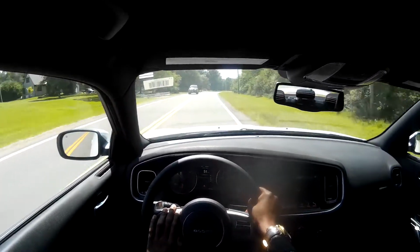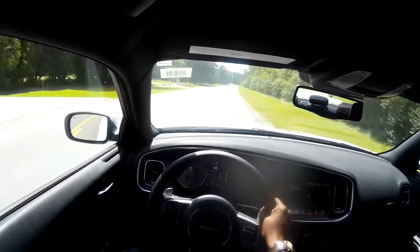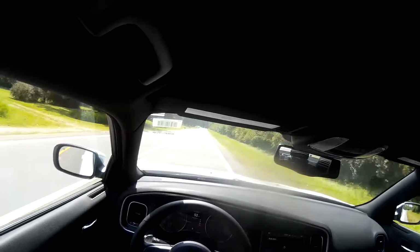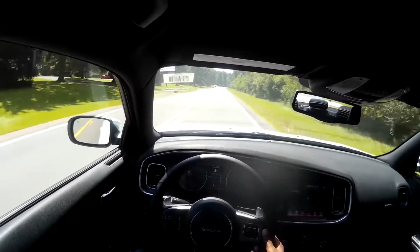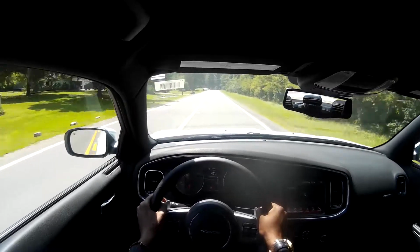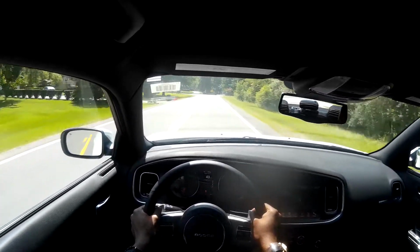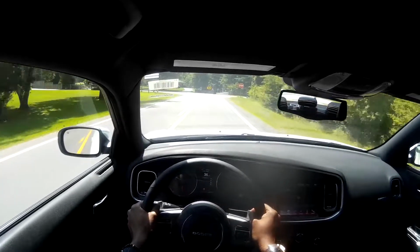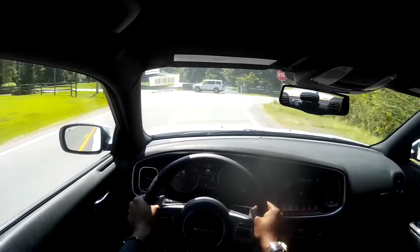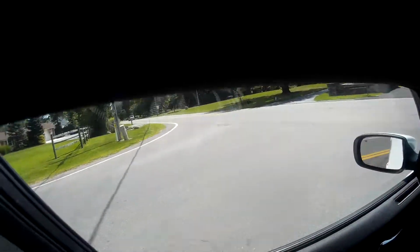Hands down the funnest car that I've driven so far. The Challenger I drove was really nice, but this hands down is definitely the funnest car that I've driven so far. I think we'll turn around and we'll do one more.